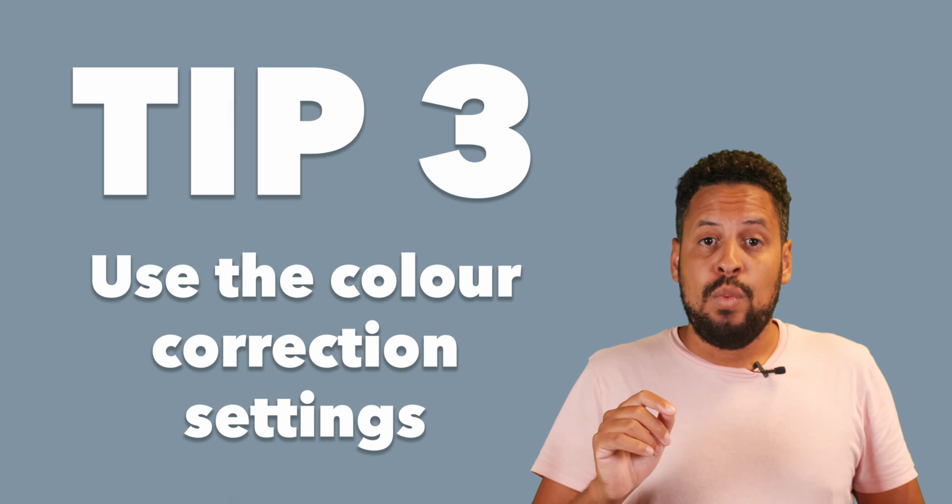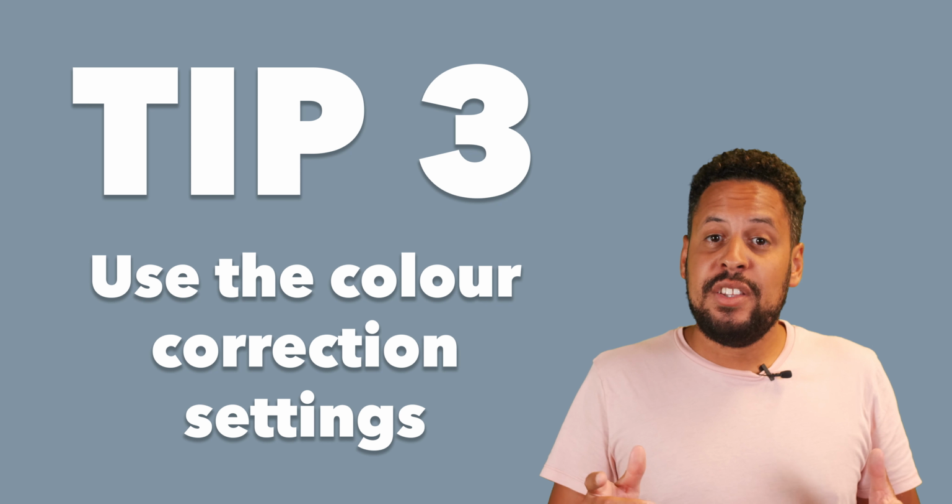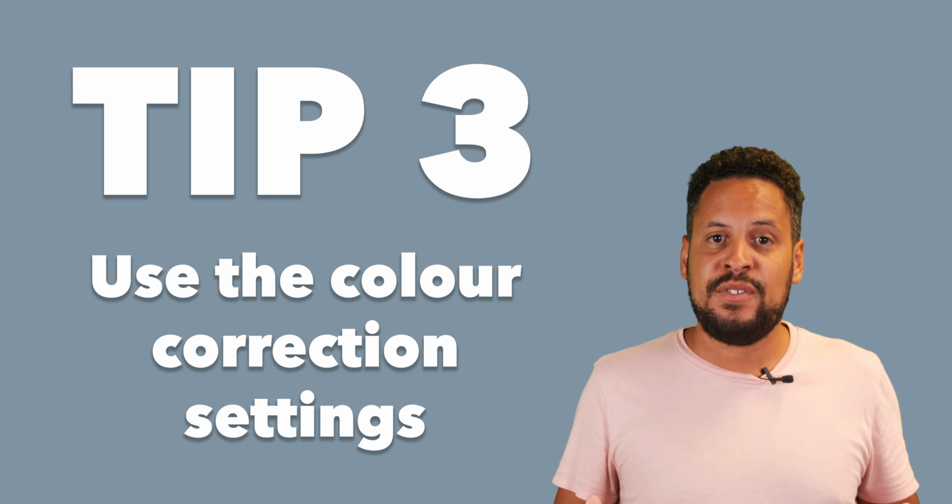Tip 3, work with the color correction settings until you have your desired final image. It's in the color correction settings that we can make a lot of changes to the overall style of the image. Here we can change the exposure of the image, the contrast, we can drop the blacks down slightly, bring the whites up a bit more, bring the shadows up to give it a bit more detail, we can increase sharpness, we can reduce the sharpness, we can also play with the hue and the saturation settings if you want to bring a specific colour to the fore.